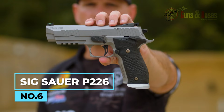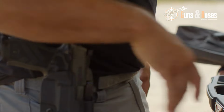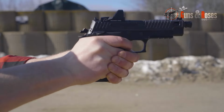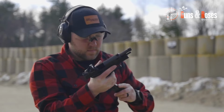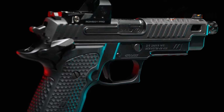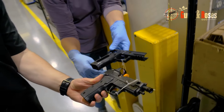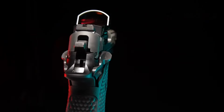Number 6. SIG P226. You can't go wrong with this one. Living up to its name and worth the hype is the SIG P226, a full-sized pistol. It's been in use by the Navy SEALs as a sidearm, and that suggests that this is one of the most reliable pistols you'll find. Equipped with a 15+1 round magazine, the SIG P226 can take accurate shots so you don't waste bullets in a highly stressed situation, especially when you have little time to ensure the safety of your home.